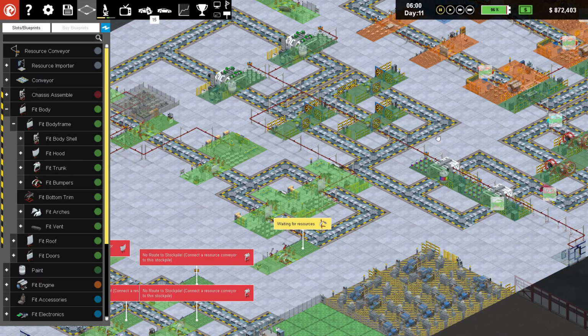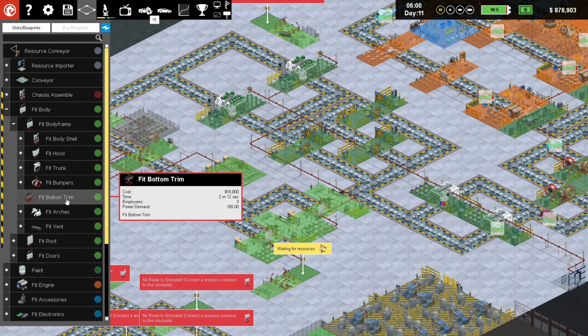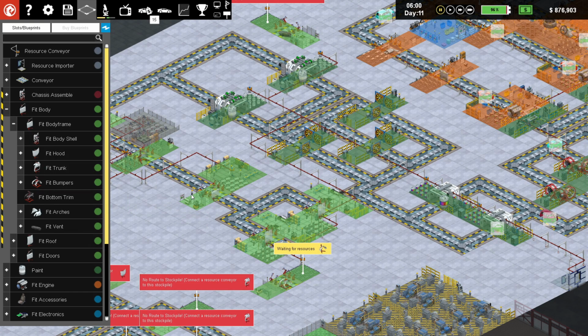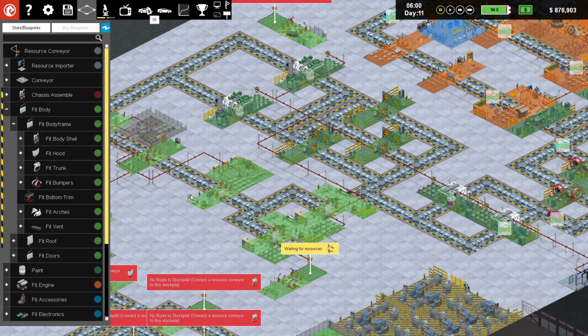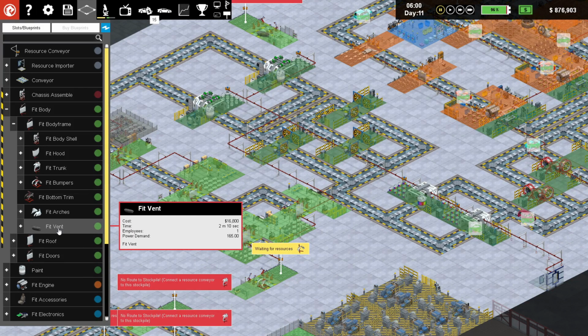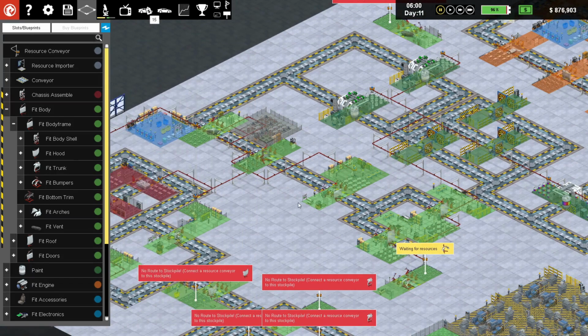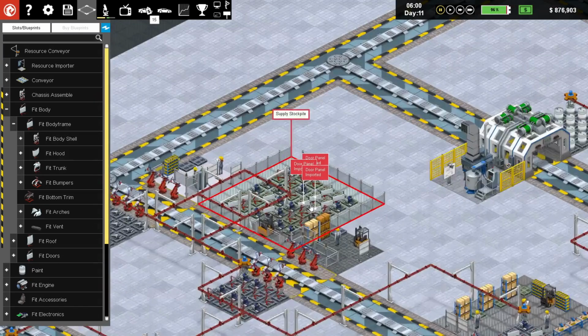Now, how are we doing over here? I think we're going to pause this for a second, because now we're going to start getting rid of some of this and moving this around. It is going to be quite the reallocation. What have we got here? Fit roof, fit bumper, fit bottom trim. Ooh, I don't recall putting fit bottom trim in. Interesting. Fit windows, fit roof. Okay. Fit arches and fit vent. Yeah, I've got those, but we need to move all of this.